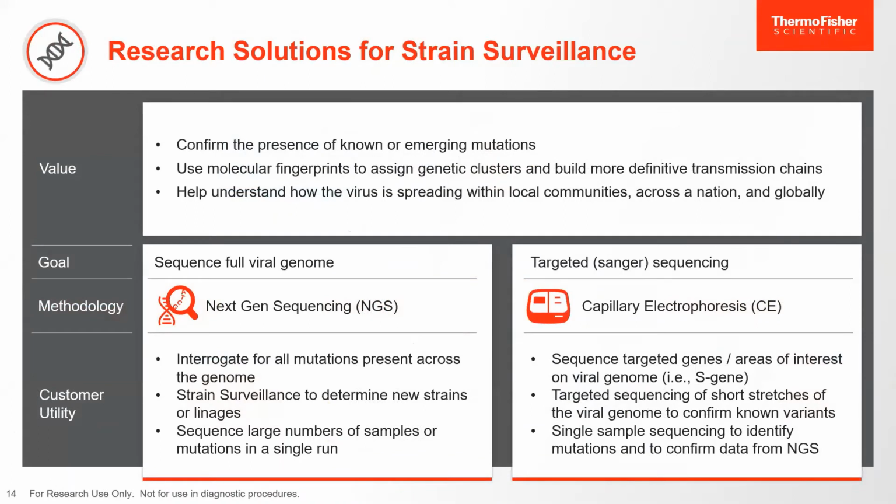If we were to focus specifically on these research solutions for strain surveillance, the value of this is specifically to confirm the presence of these known or emerging mutations. And what we're looking at are these molecular fingerprints to assign specific mutants or genetic clusters to create a map to help us create an understanding of how this virus is spreading within your local communities, across a nation and globally. And you can do this by either looking at the entire viral genome, or you can look at it targeted by looking at specific genes and specific regions within this particular genome. And this can be done either with NGS or capillary electrophoresis.